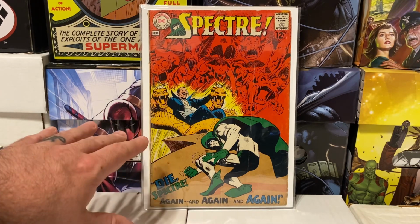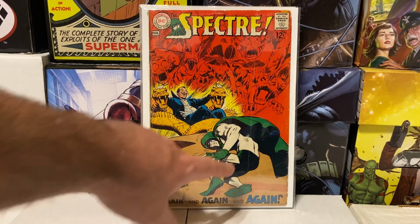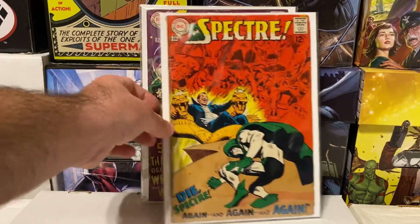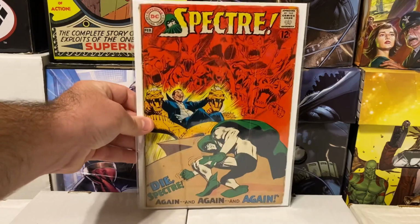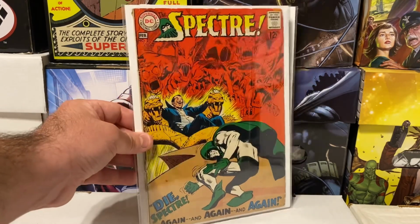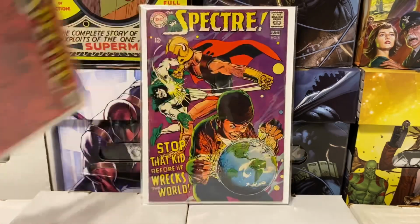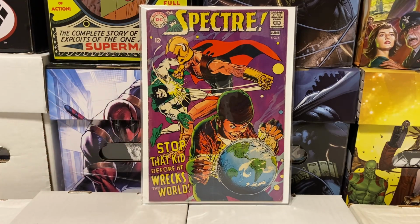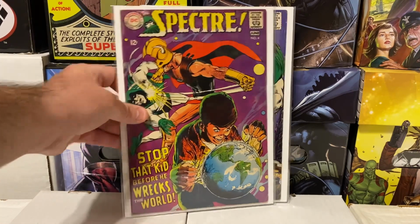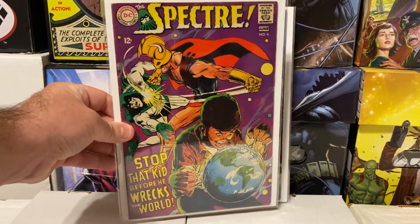This first one here, Neil Adams cover, really cool book. Issue number 2. It does have a big subscription crease, but the book seems pretty good, and it looks really nice in this Mylar, which I put in, of course, right before the video. Makes it look real nice. Issue number 2 of the Spectre, can't go wrong for $5. They also had issue number 4, another really cool cover, also a Neil Adams artwork. These books for $5, I feel like I never see them that cheap, so not too bad at all.